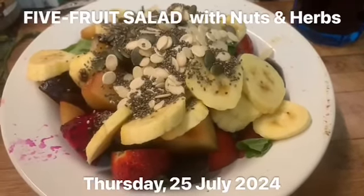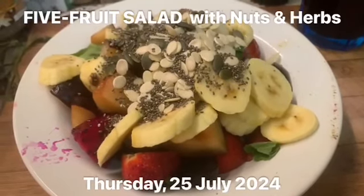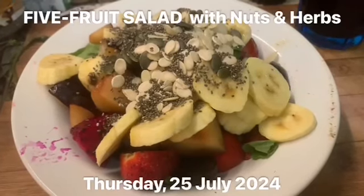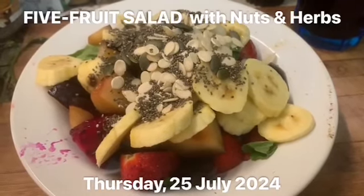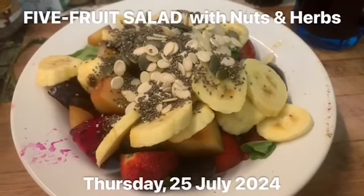Okay, so as for nuts, I've already put 3 types of seeds. I've got melon seeds, pumpkin seeds, and chia seeds. I ran out of chia seeds, so I bought yesterday at Eon. Chia seeds as well as pumpkin seeds and melon seeds.